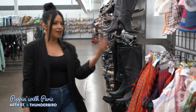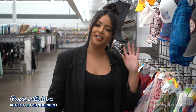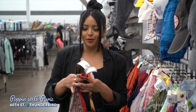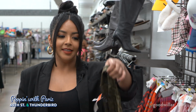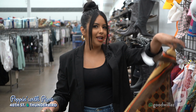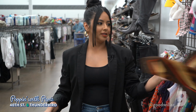Alrighty guys, so for sure scarves are one of my favorite things ever. I have at least like 50 scarves, and I would say about 95% of them are from Goodwill, or if not, from my mom. I was able to pick out a few that caught my eye and that I can use to jazz up certain outfits. For spring, of course, this one for sure is fun, not really a scarf, it's an ascot, but this little number, hello, 70s trend for spring. This says 70s all over it. That's one I'm taking home.